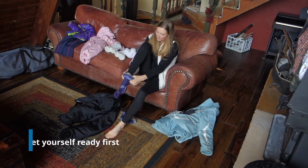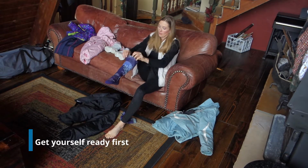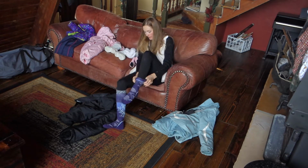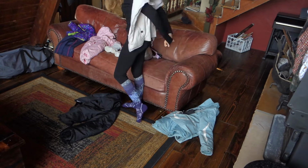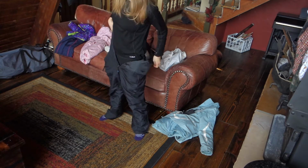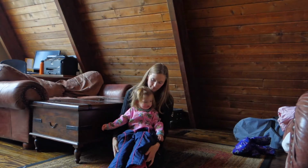Tip number 2 is to get yourself ready before bothering with your toddler. Put on your base layers, put your gloves in your coat pockets. I even put on my snow pants before bothering to wrestle baby Elle into her snow clothes. If a toddler sees you wearing snow pants, they're most likely to change as well.